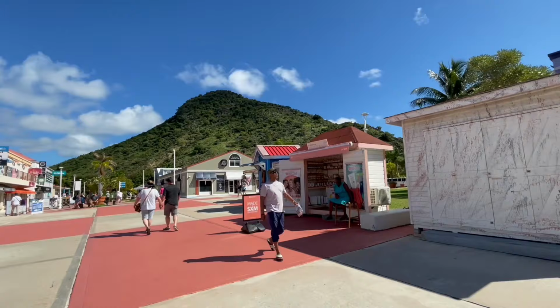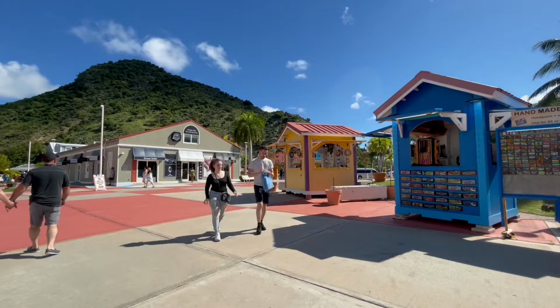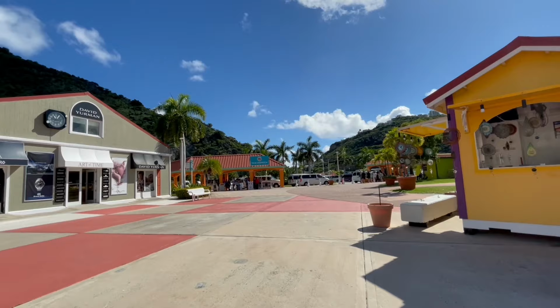So there was the water taxi stand I stopped by, and I decided for you guys just to walk along the entire pier so we could see how everything was all around this pier before I got onto the water taxi. I have been to St. Maarten before. I've been to the French side. This was my first time at the port and on the Dutch side.